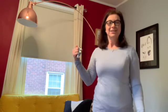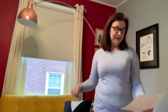Let's do it on the side. Shake your bells on the side, on the side. Shake your bells on your side and smile nice and wide. Oh, a cedar smile. Nice. Shake your bells on the side, on the side.